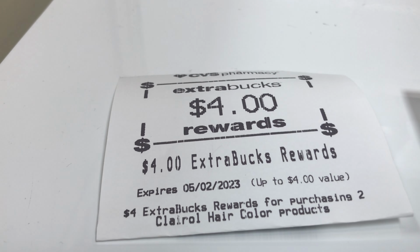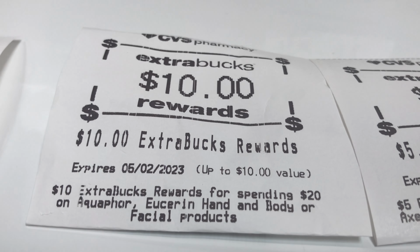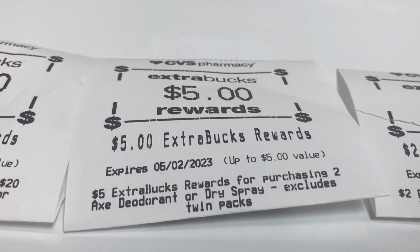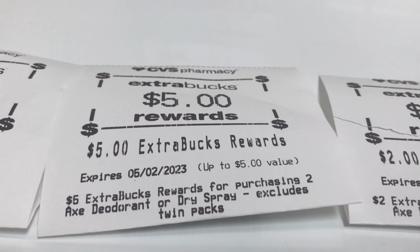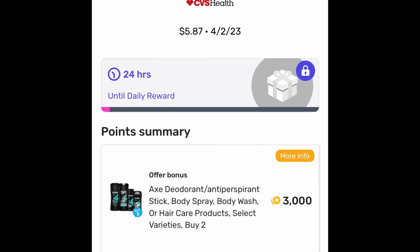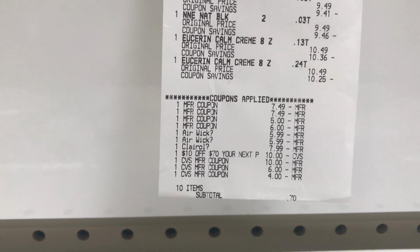I got back $4 for the Clairol hair color. Got back $10 for spend 20 on Eucerin, another $5 for buying 2 of the Axe body spray, and $2 for buying 2 of the body wash. I submitted my receipt to Fetch and I got back 3,000 points. This whole transaction ended up costing me just $6 or 60 cents each.